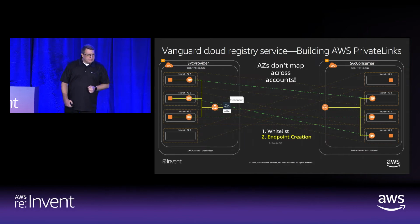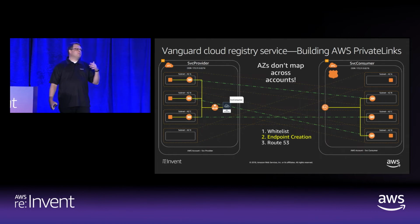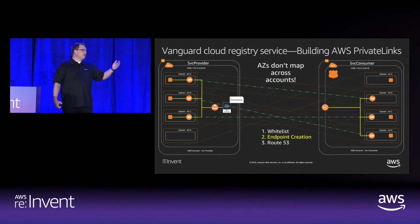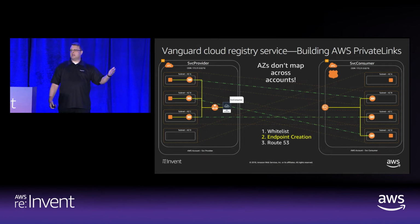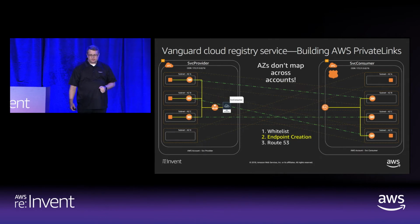The next thing we do is set up Route 53 such that the consumer then has a record of how it can actually get to all those endpoints. So when the service provider decides to publish itself, it might be an enterprise DB service. It would say, hey, my Route 53 entry should be enterprise DB. And that will be the Route 53 entry that we create.